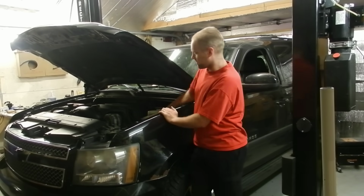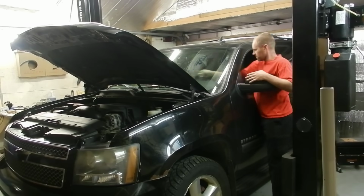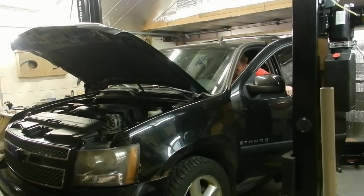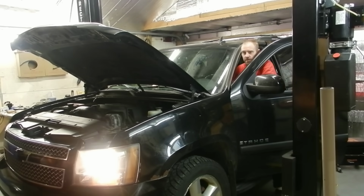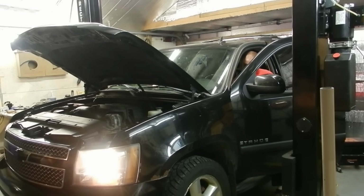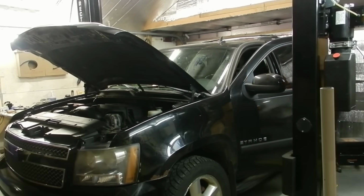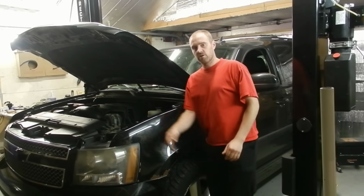So I'll fire this thing up just so you can hear for yourself that it runs good. You can hear it's nice and smooth, it doesn't rattle like it did before. Revs nice and smooth. Engine light is still present, but I have not cleared the codes. All we did was turn off the displacement on demand. So I'm going to go ahead and clear the codes and take care of that.